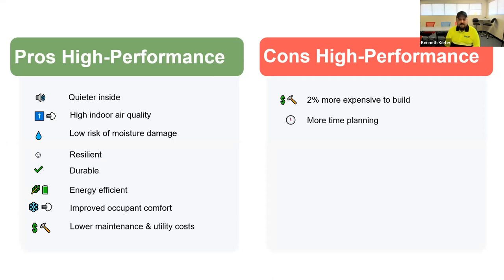They do take more time planning, but that more time planning also saves time on the construction end, as you're more prepared for what you see in the plans. They can be harder to source materials. A lot of these materials may be coming from Europe. There aren't currently as many North American manufacturers of these types of materials as we'd like to see. More and more are coming on board, but some of these materials need to be planned for in the long term to make sure that they have time to make it halfway across the world.